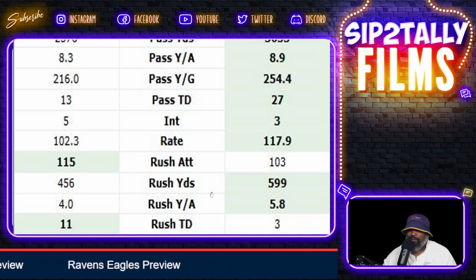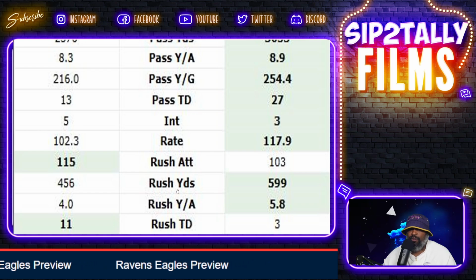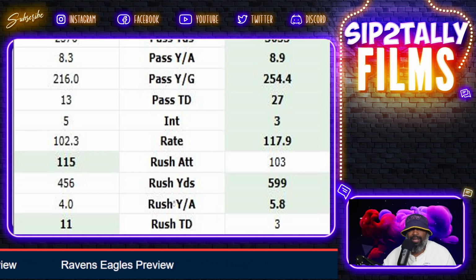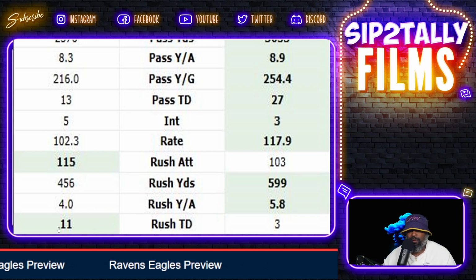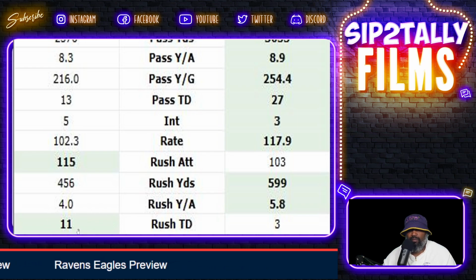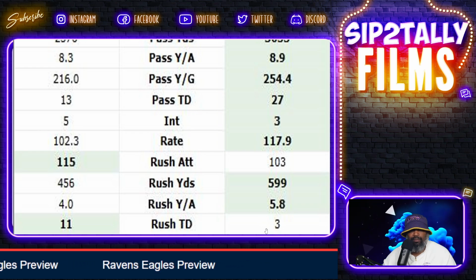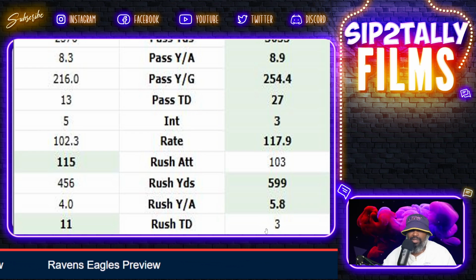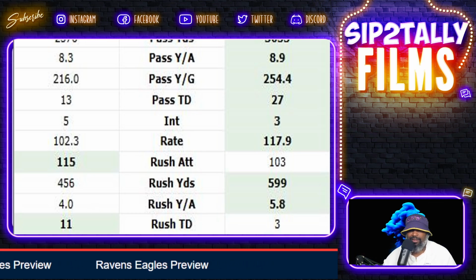But rushing yards, Lamar has right under 600. Jalen has 456. Rushing yards per attempt, Lamar is 5.8. Jalen is 4. And then rush TDs, and this is tush push, Jalen got 11 TDs. Lamar has 3. Now you'll see the opposite of that tush push when we compare the running backs. Let's get into the running backs.